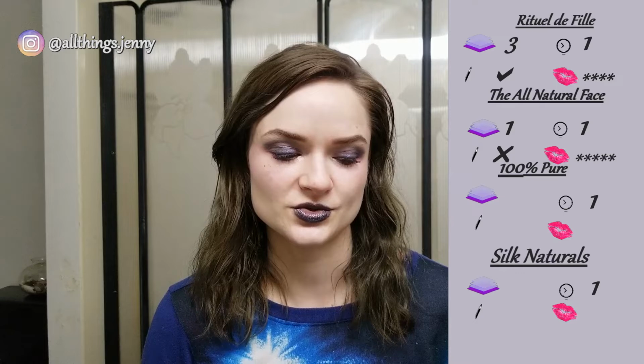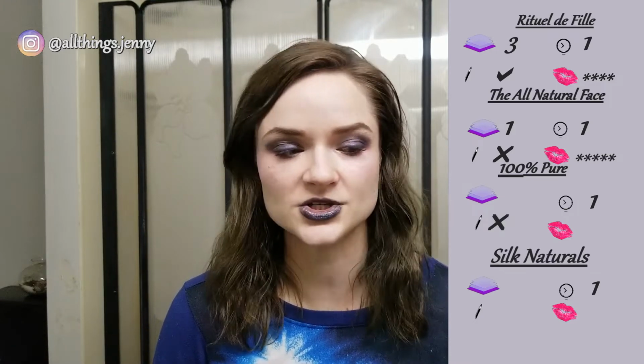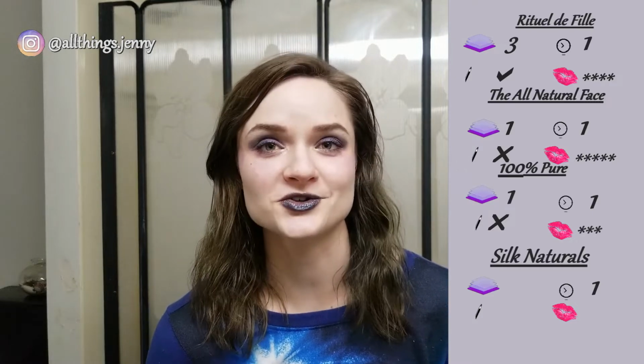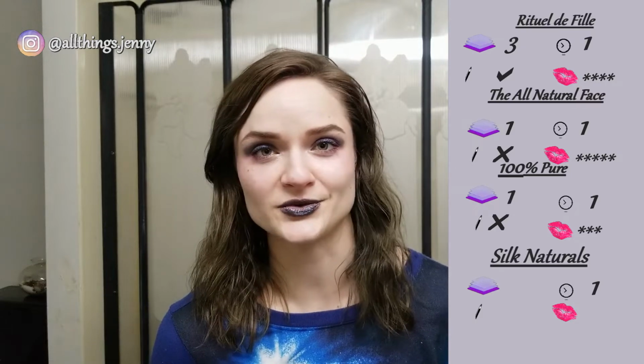Now, the next one we had was from 100% Pure. That one also did not require a lip brush, took 1 layer to get to full opacity. I think I gave it a 3 out of 5 stars for transfer, and again, only needed 1 reapplication throughout the day.